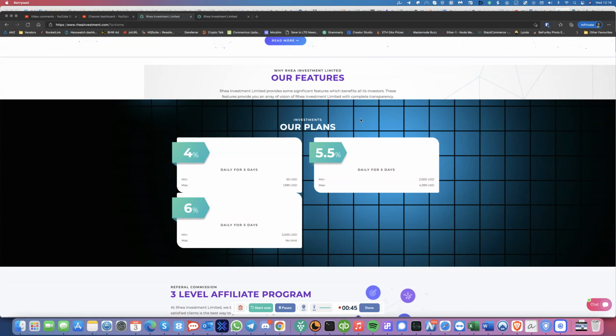But it has interest payouts for this. The minimum investment is $50, and it pays 4% daily. So this would make it a bit more attractive than Burax. And then you've got some different plans as well, depending on how much you put in. You can earn up to 6%.